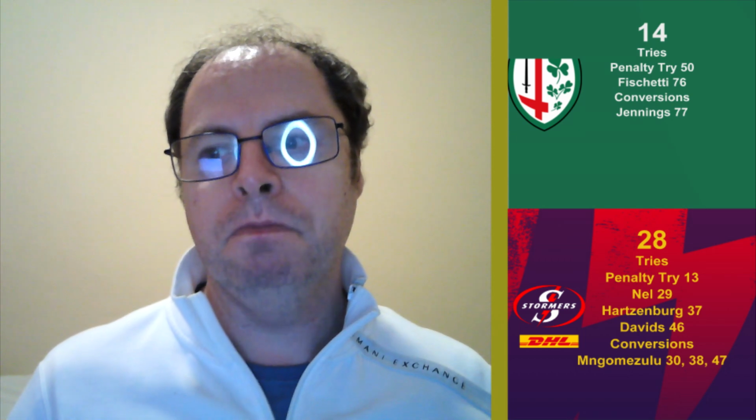Stormers, first of all, start the half by kicking the ball out on the full, and Irish get into a good position in the 22, looking to respond, as I said, and they're pretty close to the Stormers line, but then Parker comes from distance for a clear out. Basically this is a red card as well.